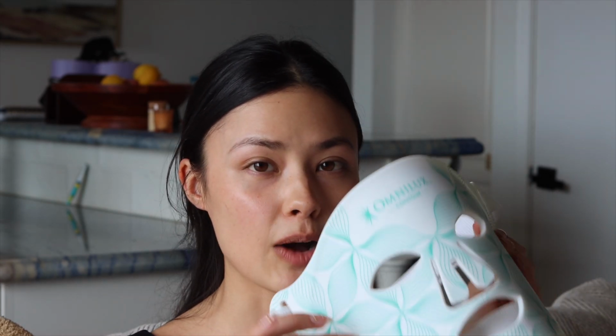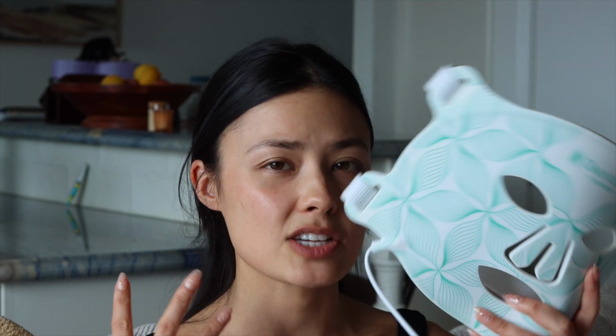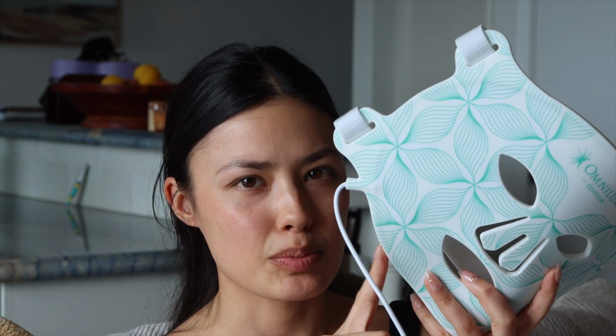What I did notice is that whenever I had a breakout or a pimple, this did seem to help the redness go away a bit sooner. So it did seem to help with inflammation of my skin. And I will say I have not had an eczema flare-up since I started using the mask. Now, I can't say the correlation of that, if the mask is actually preventing my eczema flare-ups or if my eczema just happens to not be flaring up.